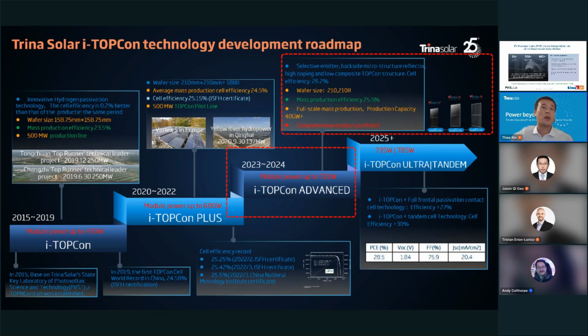Then, based on the 210 wafer, Trina Solar developed the iTOPCon Plus technology, and the efficiency broke the record 3 times, up to 25.5%. The average mass production cell efficiency also went up to 24.5%.